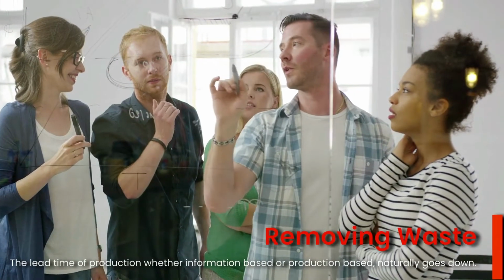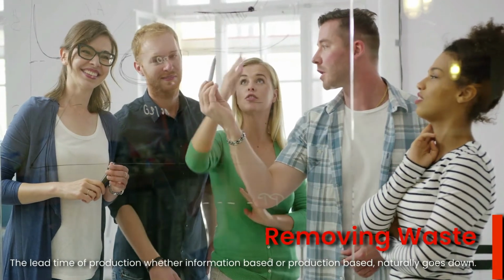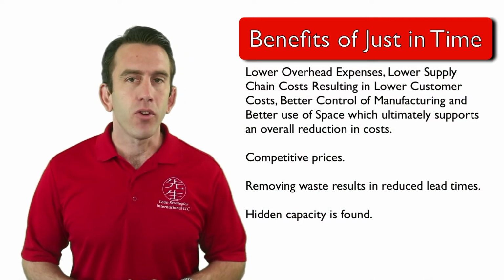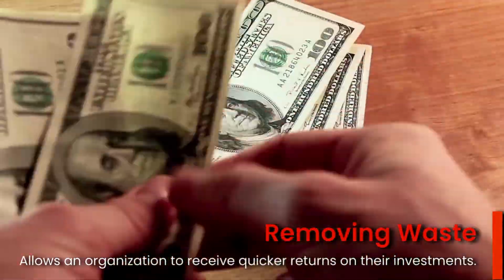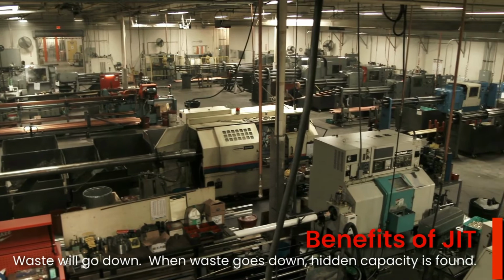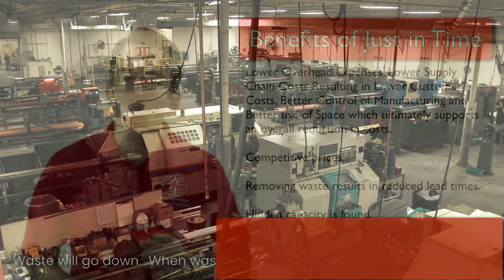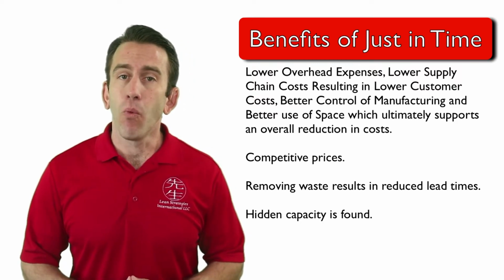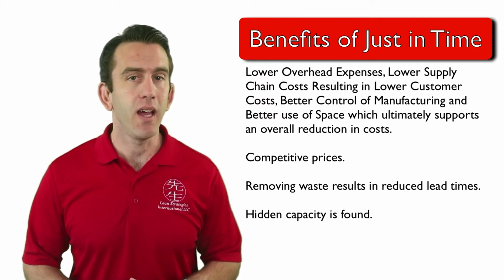In addition to this, as you remove waste from an organization, the lead time of production, whether information-based or production-based, naturally goes down. Not only does this allow a company to deliver to customers in a timely manner, it also allows an organization to receive quicker returns on their investments. As an organization implements the system known as JIT, waste will go down. When waste goes down, hidden capacity is found. That's right, resources like people, money, machines, and time will be freed up from waiting, defects, and other forms of waste, which in turn allows them to do other value-creating activities.